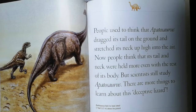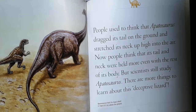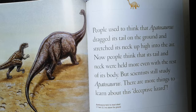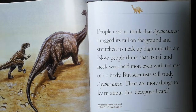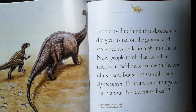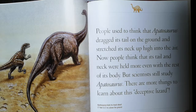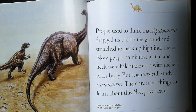People used to think that Apatosaurus dragged its tail on the ground and stretched its neck up high into the air. Now people think that its tail and neck were held more even with the rest of its body. But scientists still study Apatosaurus. There are more things to learn about this deceptive lizard.